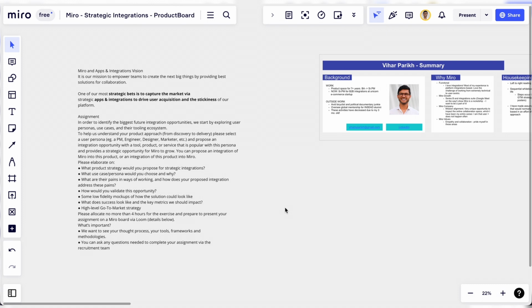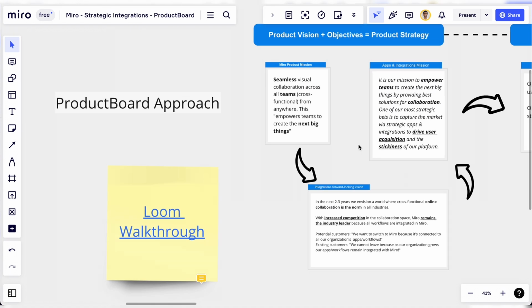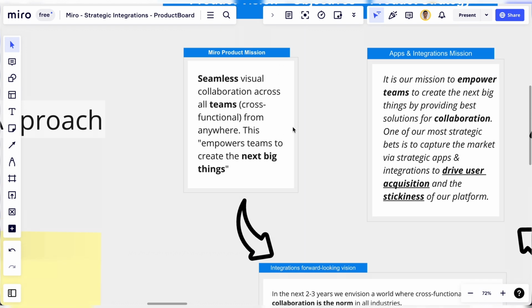So the position I had applied for before was PM for strategic apps and integrations in our platform team, and that's what the prompt was. The prompt was focused on our strategic bet of capturing the market through apps and integrations, and identifying a future integration opportunity to drive user acquisition and stickiness. One of the first things I did, very similar to you, was think about this a little more, and I spent a lot of time focusing on Miro's vision, which was not in the prompt but you can find online, and the vision or mission of apps and integrations. I really wanted to focus on that area before I got focused on solutions. And again, Miro's goal is to empower teams to create the next big thing.